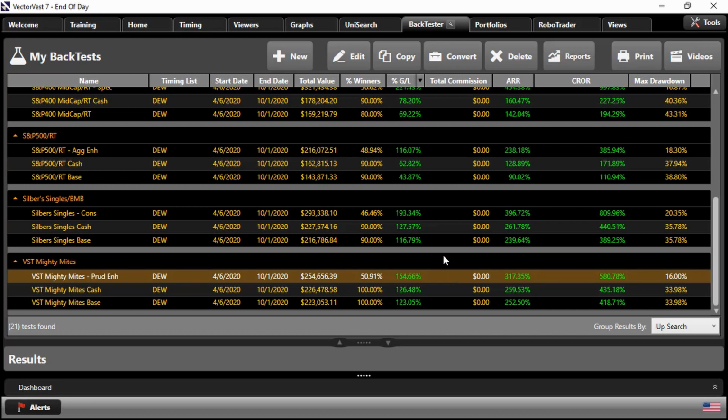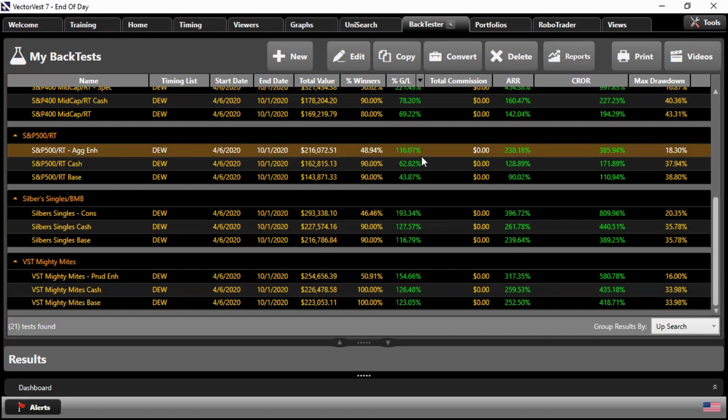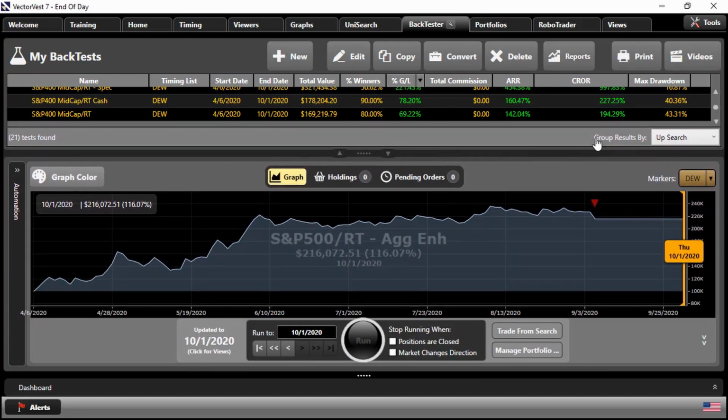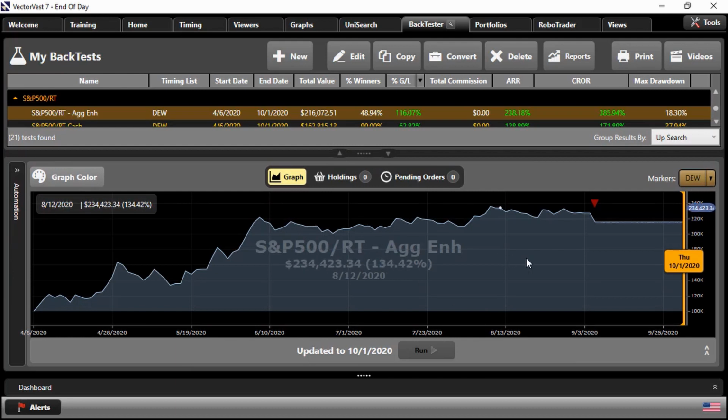And what I would also have you notice is that even with our weakest gainer, S&P 500 RT, which is only up 116% with an 18% drawdown, if I look at the equity curve, I want you to notice not only did we not draw down after the market peak on June 8th, we actually went to a higher high here on August 10th.